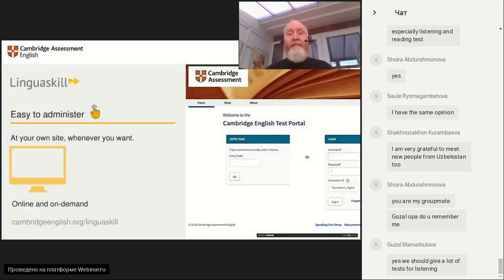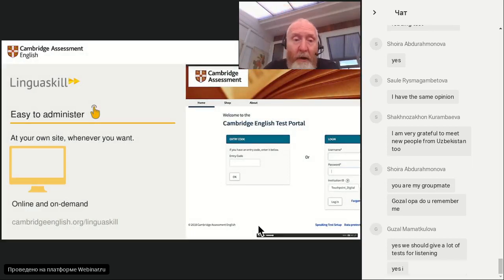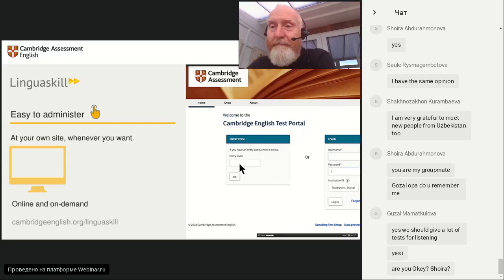The test is very easy to administer. I mentioned that it's online, and we have an online portal that you can see over on the right hand side of the screen here. You, as an institution, if you're going to use the test, would log on here. You purchase the test from here. You set up your students. You can access their results. And for students, they are given an access code, which they enter here, and then they enter the test.